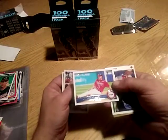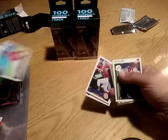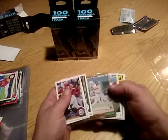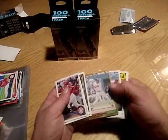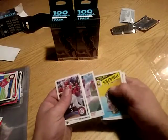Got us a Chipper Jones, third base. That is a nice card. Love anything Chipper Jones too. Mike Scioscia. Dave Winfield. Marion Sota. Yeah.